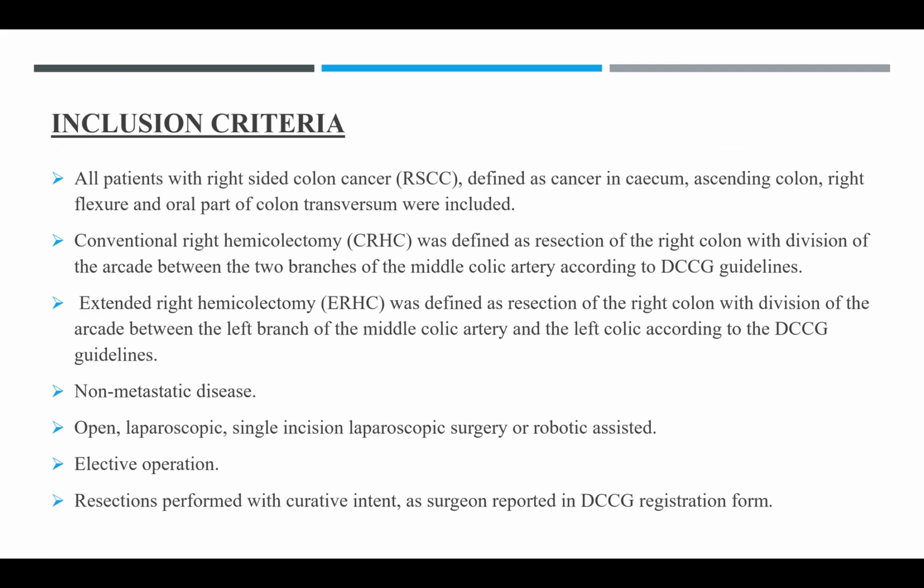All the patients with right-sided colon cancer, defined as cancer in cecum, ascending colon, right flexure, and oral part of colon transversum were included in the study. Patients who underwent conventional right hemicolectomy and extended right hemicolectomy, according to the guidelines of DCCG, were included. Patients with non-metastatic disease, and who underwent open, laparoscopic, single incision laparoscopic or robotic assisted surgery, with elective operation and resections performed with curative intent, were included in the study.